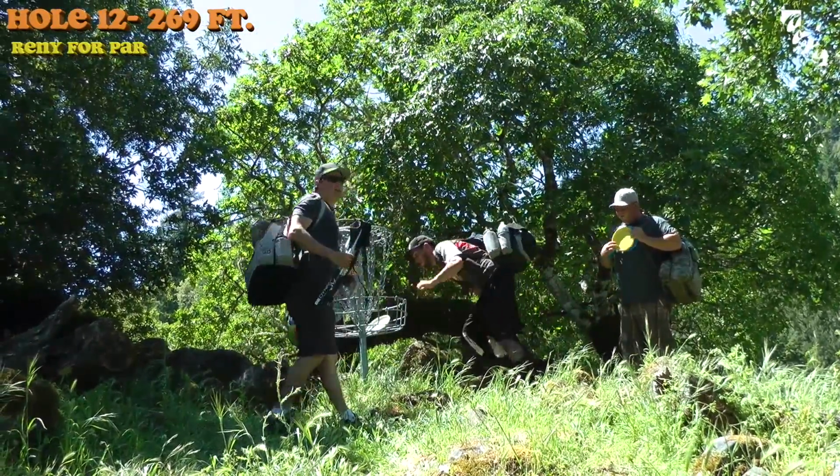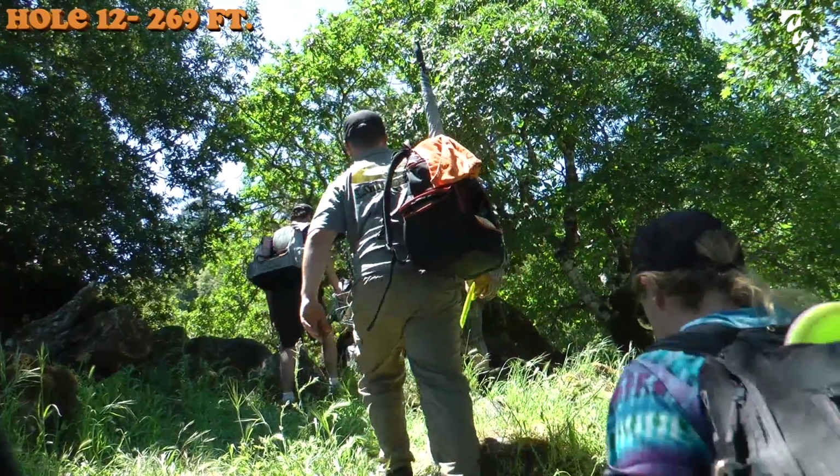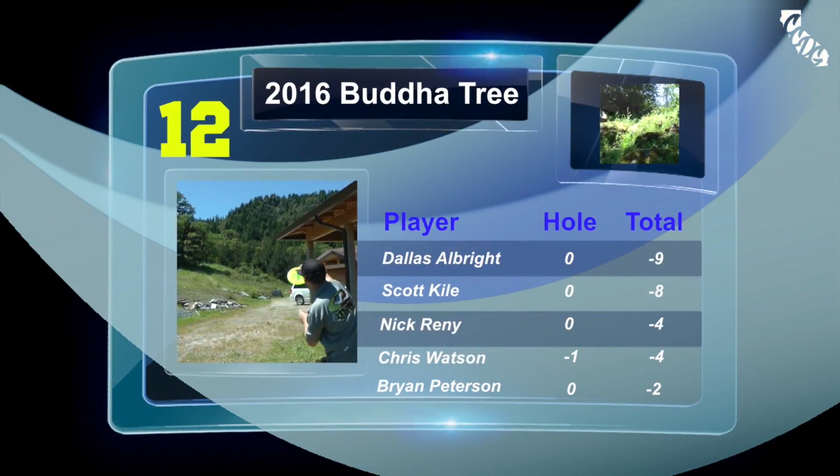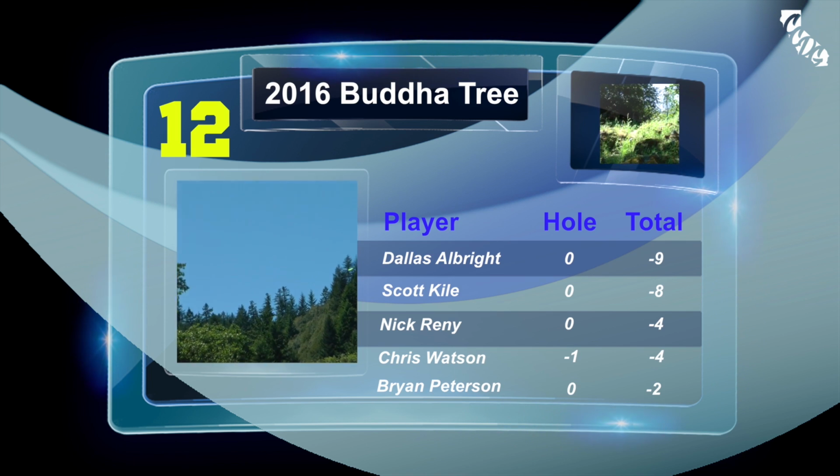It looked like Scott putted twice, but that was actually Dallas just right behind him. Okay, yeah, totally. That tricked me. Optical illusion. I love it when it happens. We had a really funny one in the SF Safari last year. Discs appearing and going the other way simultaneously.